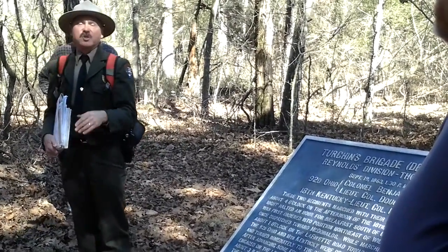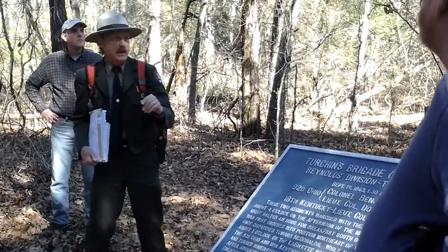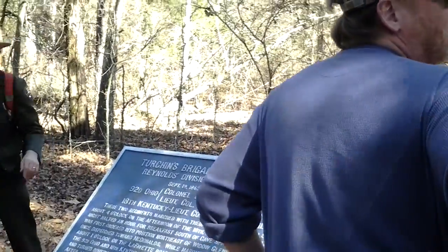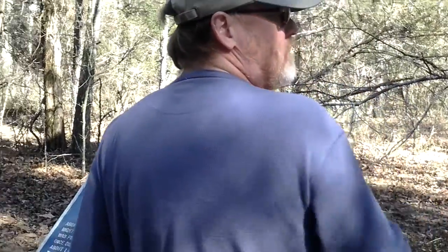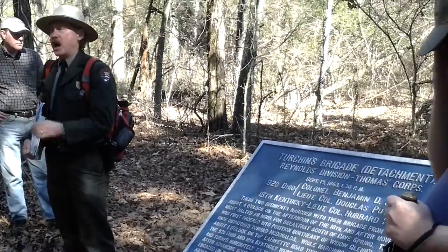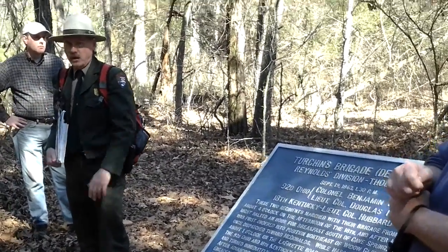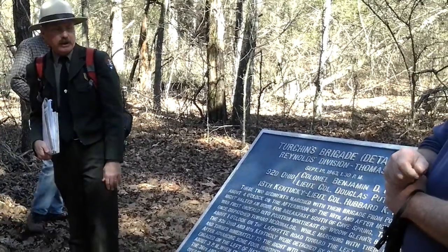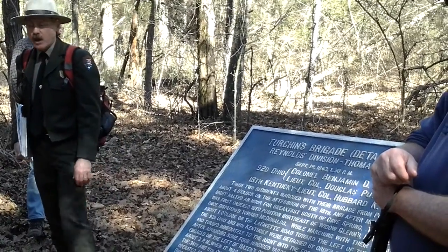Accompanying them is the brigade's battery, the 21st Indiana Battery, whose tablet I pointed down the trail to, and who, well, the sun's not causing it to stand out right now. Certainly not far from us. It's just a short distance over there, and they're not going to be able to fire a great deal. But they do fire some rounds early on. Later on, they'll fire a little bit more, but initially they're not really able to engage.